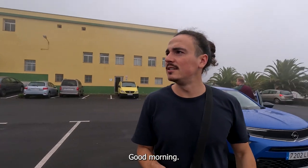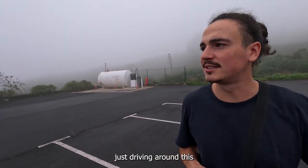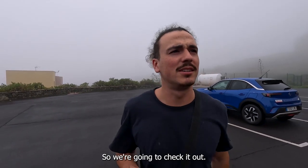Good morning. Today, the weather's not too good, but we started just driving around these small little villages and found this place where they make cakes, basically. So we're gonna check it out.